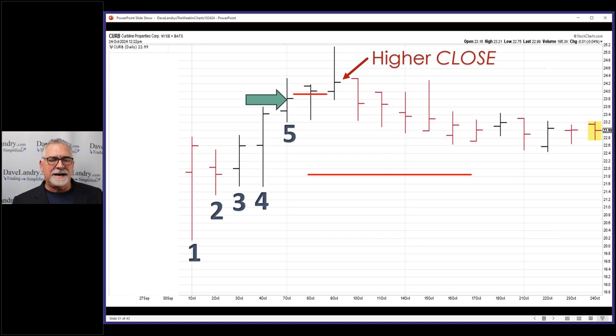So right here, you can see he got in right here, okay, day six, and then we have a higher close. So you would take the distance from his entry to this close, and that's how far you would bring that stop up, okay? You would bring it up a like amount. Now, the next day, if it goes up, let's say half a point, you bring this up half a point and keep doing that, okay, unless you're stopped out or you hit the IPT.